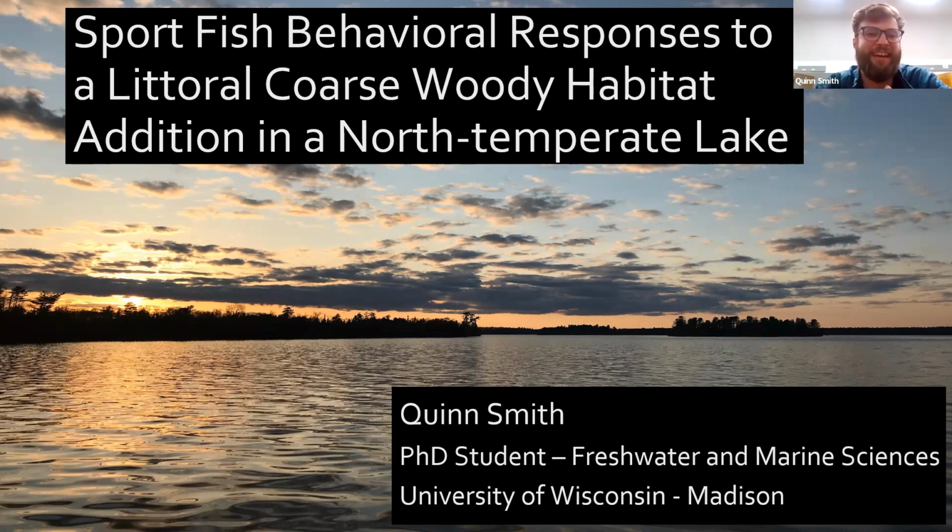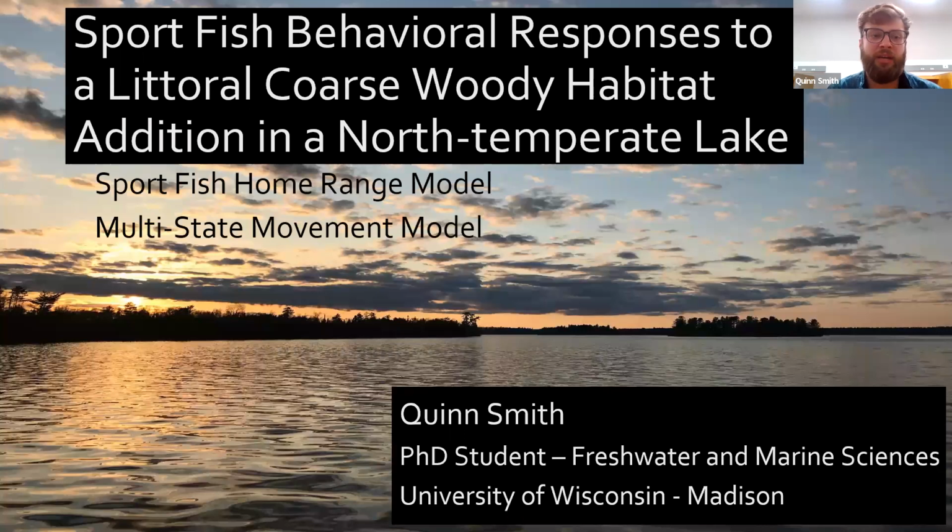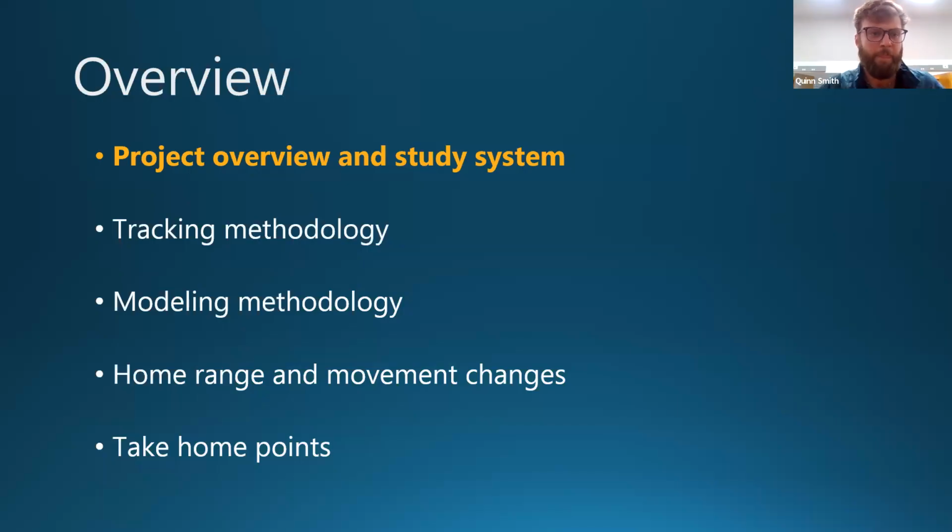But for now, as Olivia said, I'm going to be talking about my master's research, which occurred in northern Wisconsin, looking at behavioral responses of a few different sport fish to a littoral coarse woody habitat addition we did. I'm going to be talking about two different models that we built for this project. One is a home range model for these sport fish, and the other is a multi-state movement model, looking at home ranges of fish and their movement throughout the lake system.